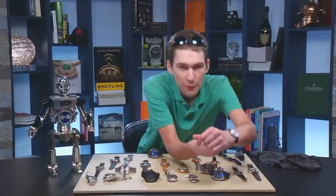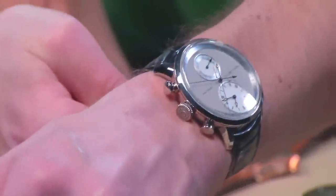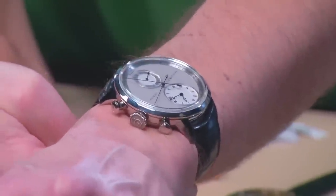Turn it back over, throw it on the wrist, and it's a surprisingly wearable 44. Unlike the JLC, which is a monstrous 44, this one is ergonomically shaped to work with a smaller wrist, and it all comes down to the lug shape, which you can see is both short and tightly curved.